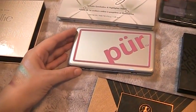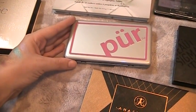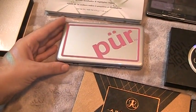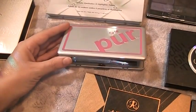I had to take out of the box. This is the Pure Minerals Soul Matte eyeshadow palette. This I bought because of that girl ShayXO. She did a tutorial with this. I imagine now it's been a few years, but I fell in love with the palette when she did it. I believe Ulta had this on sale last time I looked, and I think it was like $27.